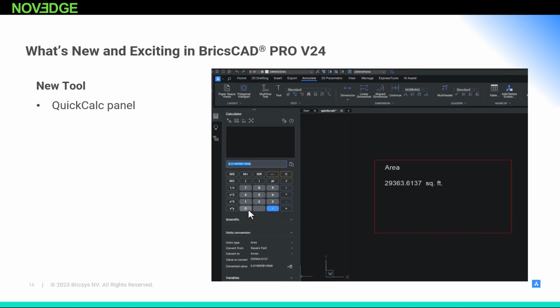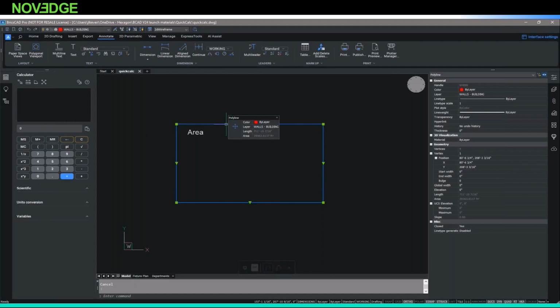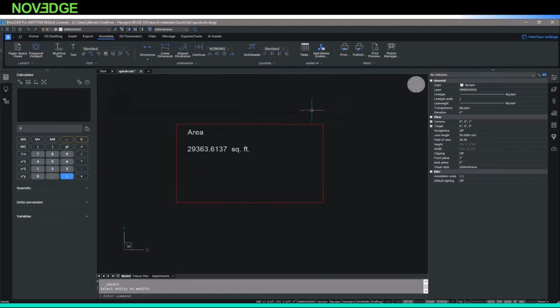Another much requested feature is the Quick Calculator panel, or Quick Calc. The new Quick Calc panel makes it simple to perform math functions directly inside of BricsCAD. Here's a rectangle, maybe representing, say, a parcel on a survey. The Properties panel displays the area of that polyline or parcel in square feet. But we want the area to be measured in acres. So how do we convert square feet to acres?